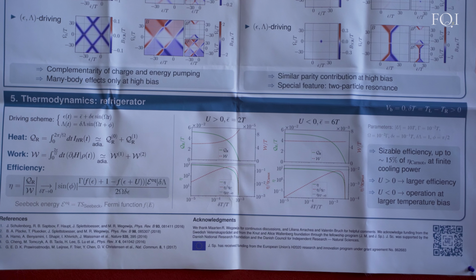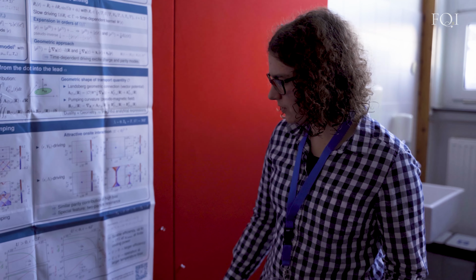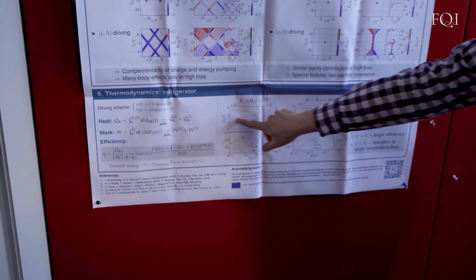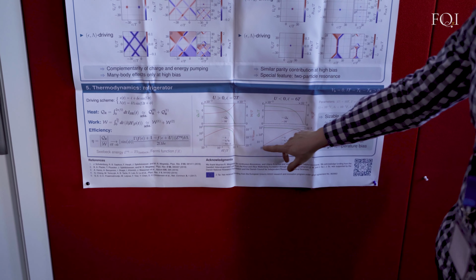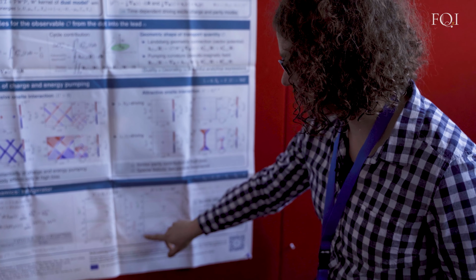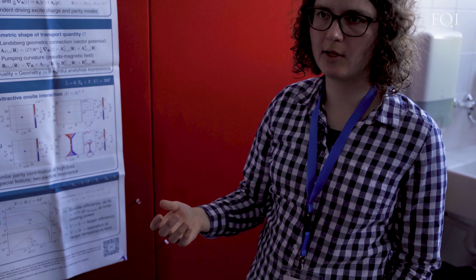Also, what we were able to see is that the attractive and repulsive electron-electron interaction in the dot give rise to different advantages and drawbacks. So, for instance, we get a larger efficiency with the repulsive interaction, because the work cost is less. However, with the attractive interaction, we are able to operate with a larger temperature bias. So here, this axis is how large the temperature difference is between the two contacts. And it's not that much, I mean, it's very small, but still we can go farther to larger temperature biases here. And that's because the attractive interaction suppresses the detrimental steady-state heat flow from hot to cold in the dot.